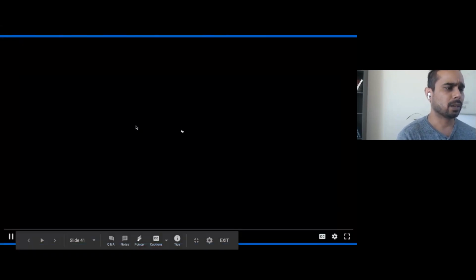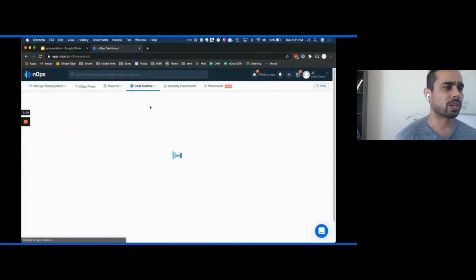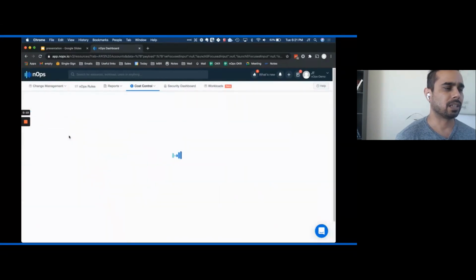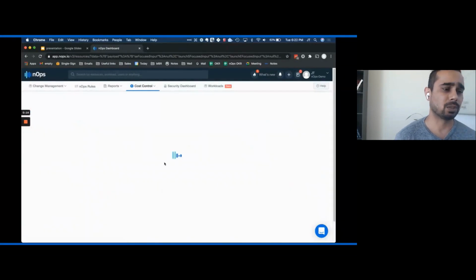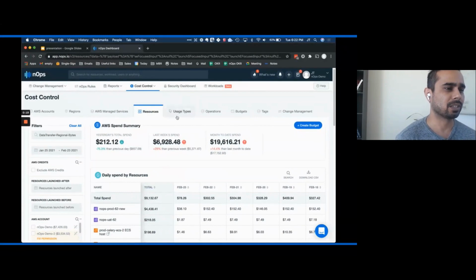And in nOps, we index everything. So you can look at your bandwidth costs. You can search for this bandwidth cost, and then look at where this cost is coming from, so you can find the resources associated with that particular cost.